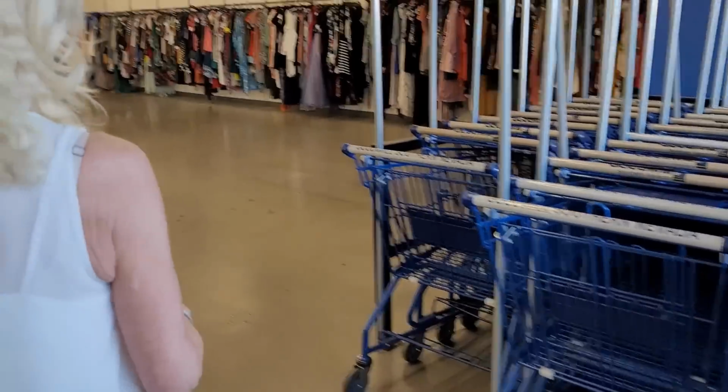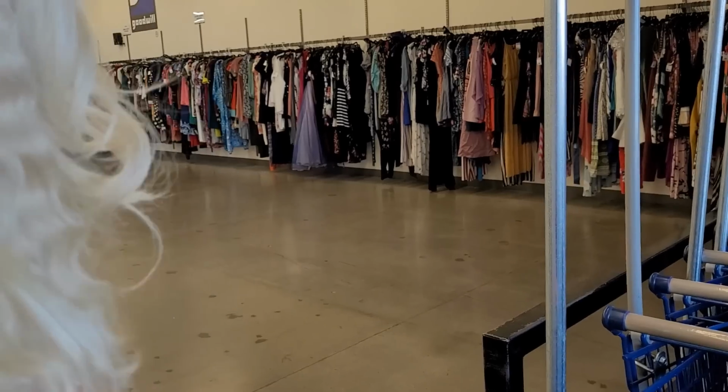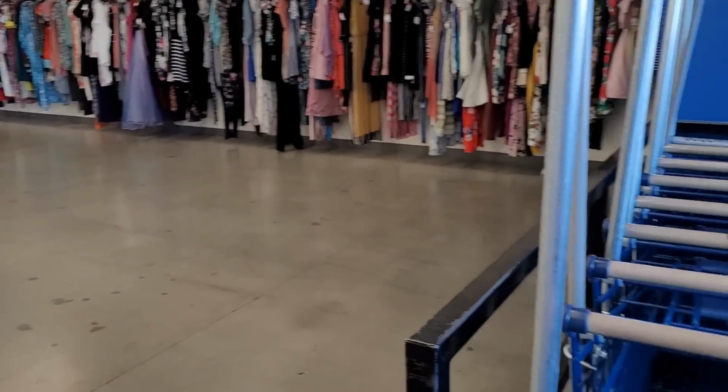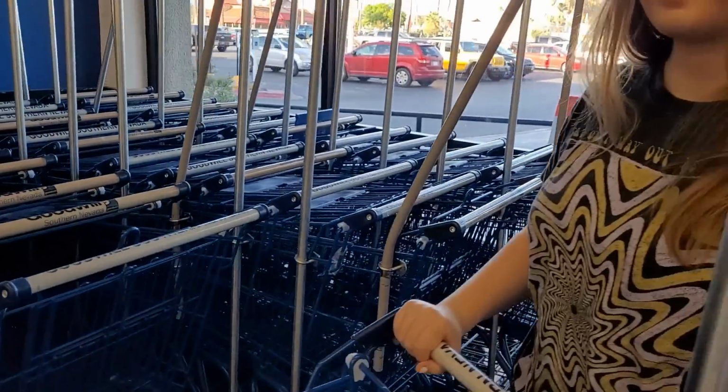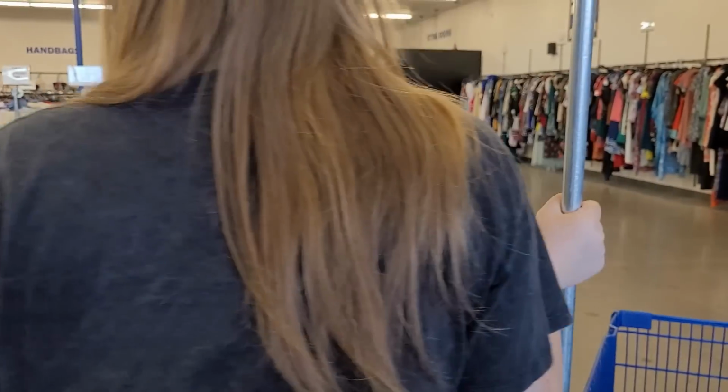Ooh, they've changed things up just a bit here. What have they done? It looks different. Oh, they took the jewelry counter out. They moved the jewelry. I wonder where they put it. I've got my reusable shopping bags and my Thrifting Vegas blanket. Miley has a cart for us.